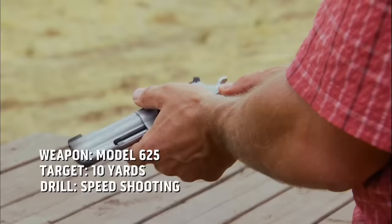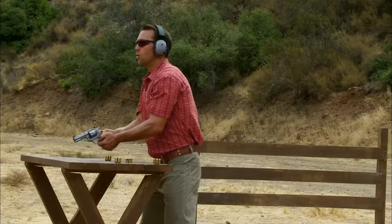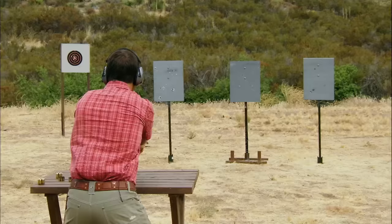Load and make ready. Okay, here's a dumb question for you guys. In this position, what should my starting position be with the gun? Start low ready. And then try not to move anything else as you bring the gun up to the target. The same position that you want to shoot in. You don't want to have to adjust your body afterwards. Just your hands move. All right, let's try it once. Are you ready? Stand by.